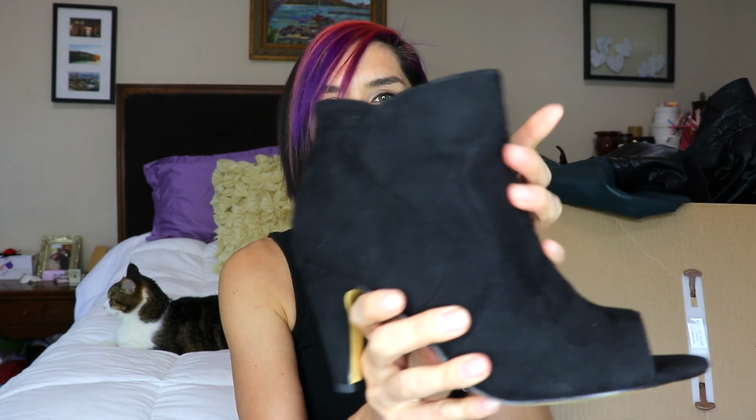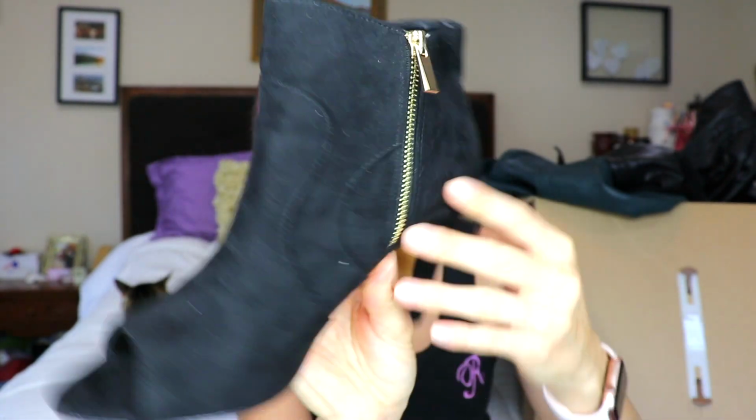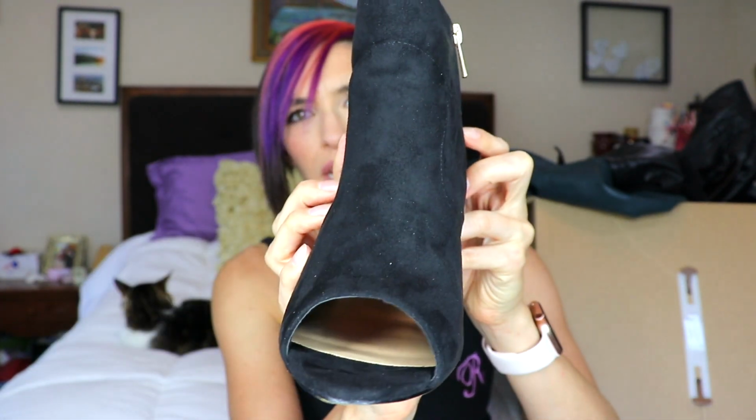So I'm not sure how I feel about this, because other than that, I love these. I love the detail on them. Can you see the stripes in here? I love the detail on these. I think they're super duper cute. I'm just not sure that I love them on me. I don't know, I'm on the fence, so let me know. What do you think? Are my toes that bad?